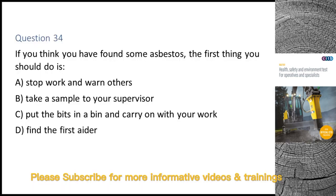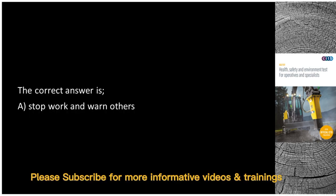Question 34. If you think you have found some asbestos, the first thing you should do is: A. Stop work and warn others. B. Take a sample to your supervisor. C. Put the bits in a bin and carry on with your work. D. Find the first aider. The correct answer is A. Stop work and warn others.